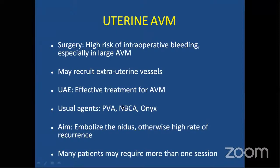So the usual agents are, again, as I said, alcohol, similar to that we use in fibroids. In addition, we also use N-butyl cyanoacrylate, which is tissue glue, as well as Onyx. So these two are liquid embolizing agents. The target of embolization in AVM is to obliterate the nidus. If you do not obliterate the nidus, which is a true area of abnormality, there is a high rate of recurrence, because the nidus can recruit vessels from other sources. And in many patients, one session may not be adequate. In early AVM, one session may be adequate, but in more advanced cases, patients might have to be treated in several sessions.